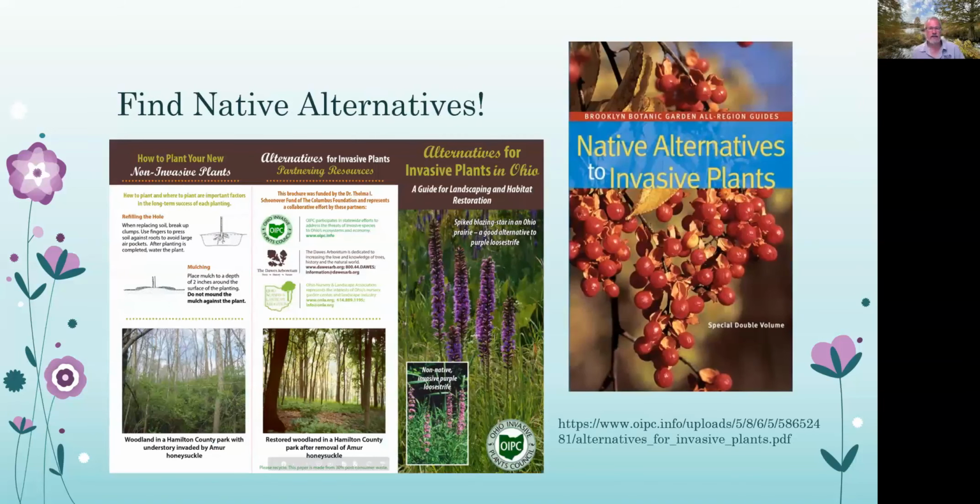And the last thing I want to say is that there's some really good resources out there when you're thinking about eradicating invasive, non-native species from your landscape. You kind of need to know what's next. What do I do to revegetate this area? And I wanted to turn you on to a book that has a lot of information. This is called Native Alternatives to Invasive Plants. If you want to spend a little bit of money, that's available on Amazon. It looks like a pretty useful resource. I don't own it yet, but I may purchase it.